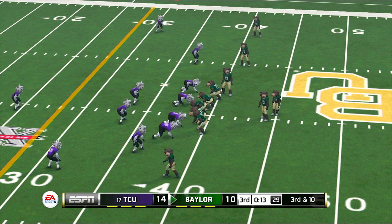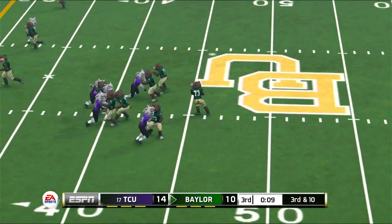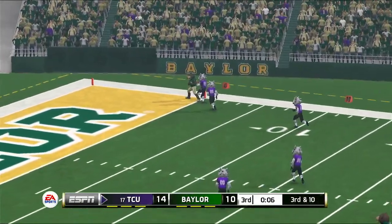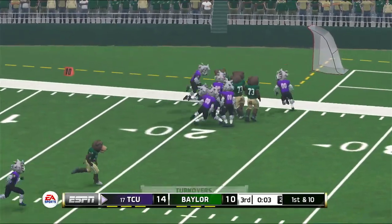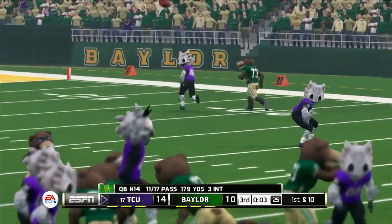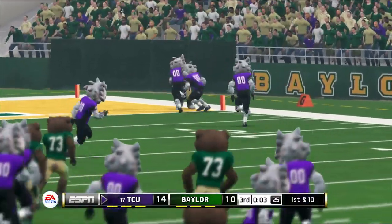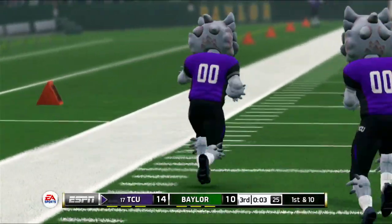Kill, kill, kill! Gunner 3, 20! Slam, slam, slam! He heaves it deep. Oh, what an interception! And they'll return this one all the way! Another interception by this defense, and their sideline is really fired up. Yeah, they didn't want this quarterback to be able to beat them through the air. And with 3 interceptions, I would say they are winning that battle right now.